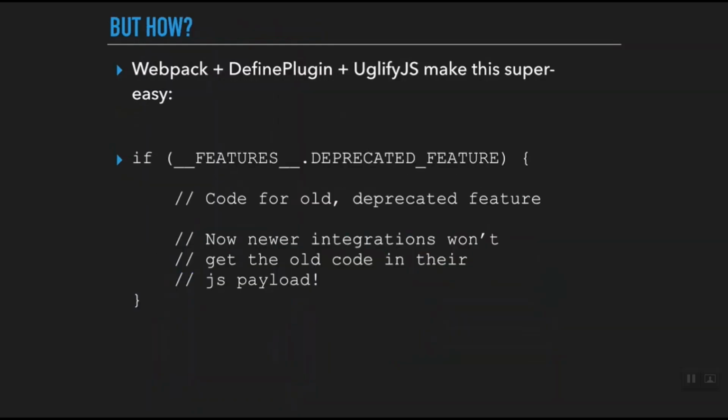How do we do that? Well, again, Webpack and Define plugin really power all of this. We can set up features that are deprecated based on particular timestamps, and we can feed those into the Webpack build. And then it's really just a matter of adding a condition to our code that says this feature isn't needed anymore, only give it to people who integrated before a certain date.